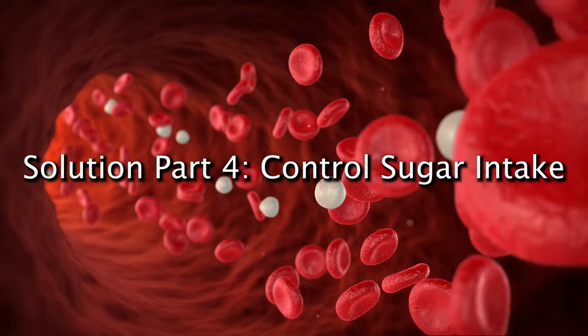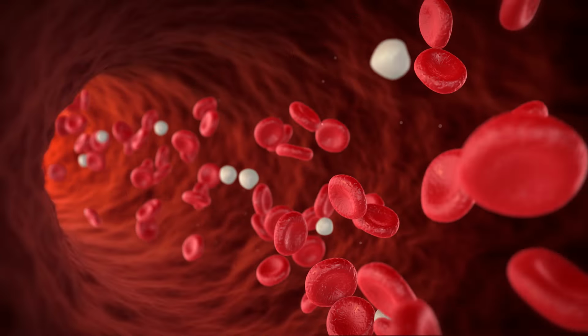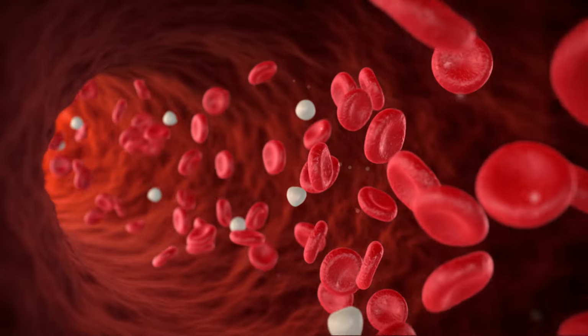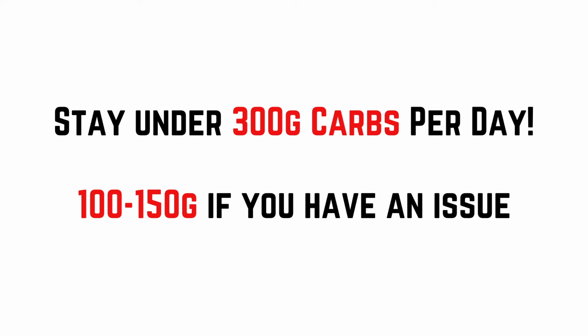Number 4, get your blood sugar under control. If you have sugar floating around your blood, guess what? It's going to create inflammation. And that sciatic nerve could be inflamed from too much sugar. I always recommend that my people stay under 300 grams of carbohydrates per day. If you have a blood sugar issue, then I recommend bringing it down even more to around 100 to 150 grams.